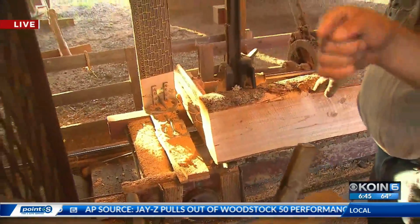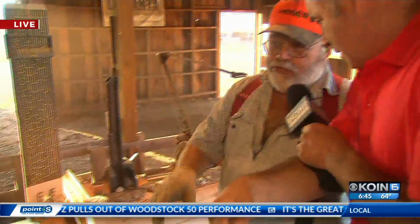You have a cut to size saw over there. An edger saw that normally we use. We're in the process of rebuilding right now and putting a new steam engine on it. Our engine had problems.